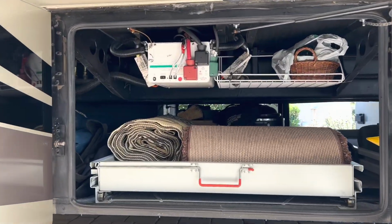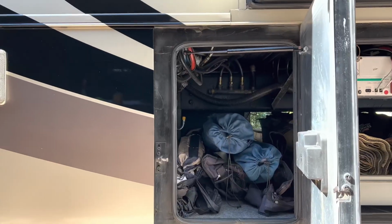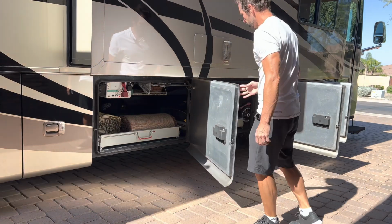In this compartment here, we have the inverter. This one here, we have the base for the vacuum. There's a whole house vacuum cleaner available for this one. All these doors, of course, lock.